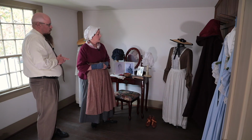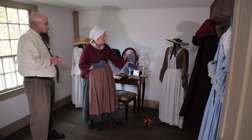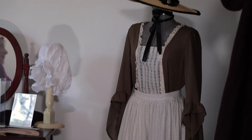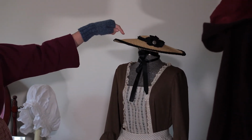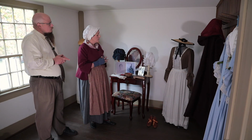Now over here we have maybe a gown that would be worn for visiting someone. She's got, of course, her apron, and here we have a pocket underneath. We have her petticoat and her hat. This is a summer or spring outfit, and you could see the straw hat, which they would have decorated themselves. It has a cockade to embellish it, a little bit more decor for her outfit.